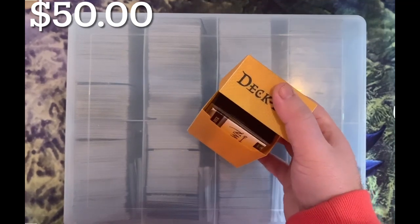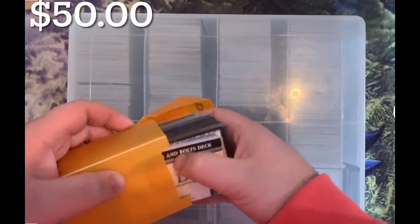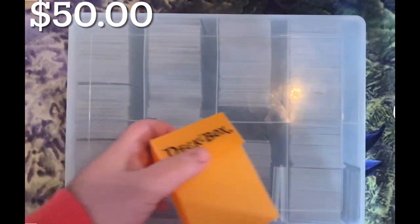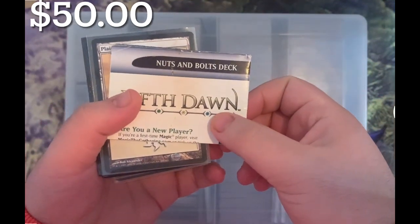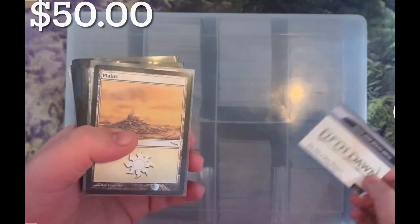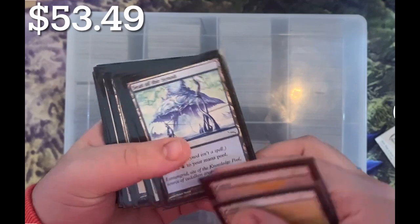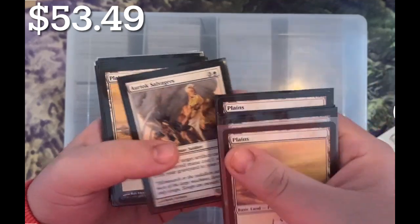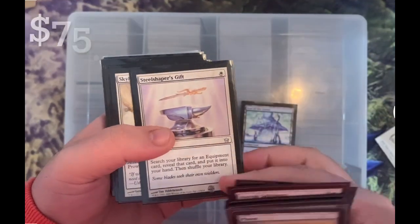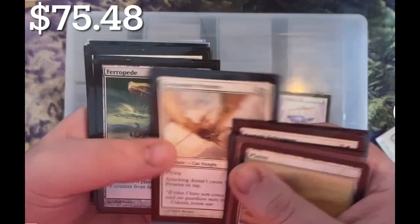This is another pre-con. So, you know what? Let's actually just start with this. The reason I held on to this is because this is a Fifth Dawn Nuts and Bolts deck. Why is it so important that it's a Nuts and Bolts deck? Well, it's got things like Seed of the Synod. But more importantly, it's got this. So those are a couple of nice cards through there.